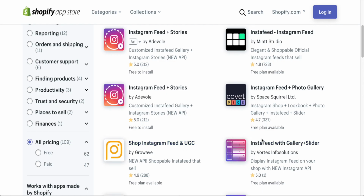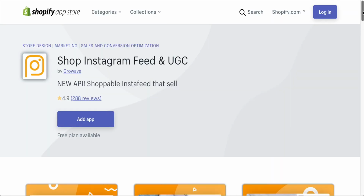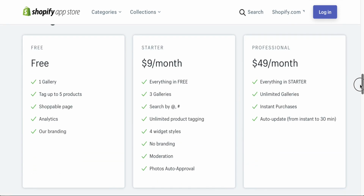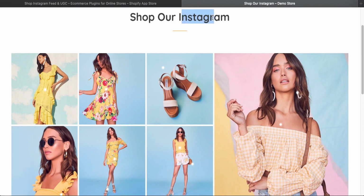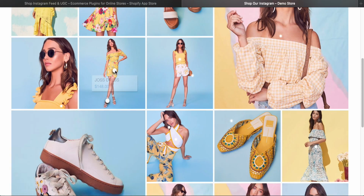Then we come to Instafeed, which allows Instagram feed to be published onto your site. This is really good for certain businesses, especially maybe beauty or fashion. Everything published on Instagram feeds can come onto your site and then can actually be buyable. So you can put purchase links there to the products that are featured on the Instagram feed.